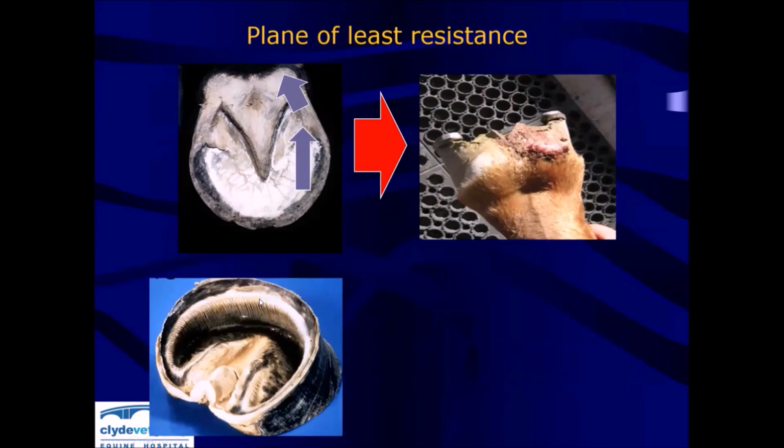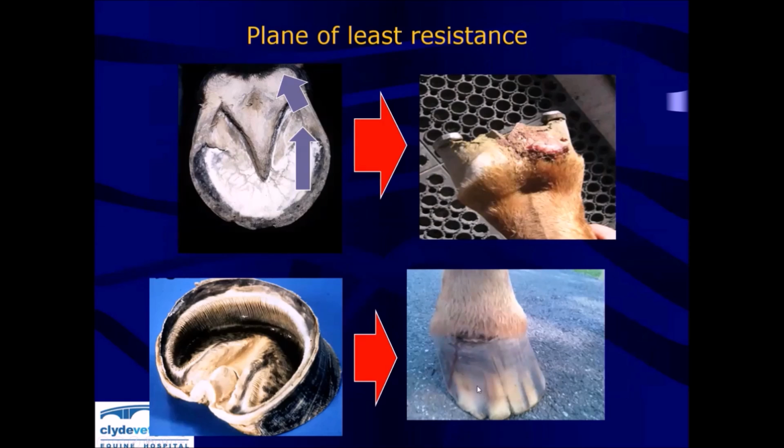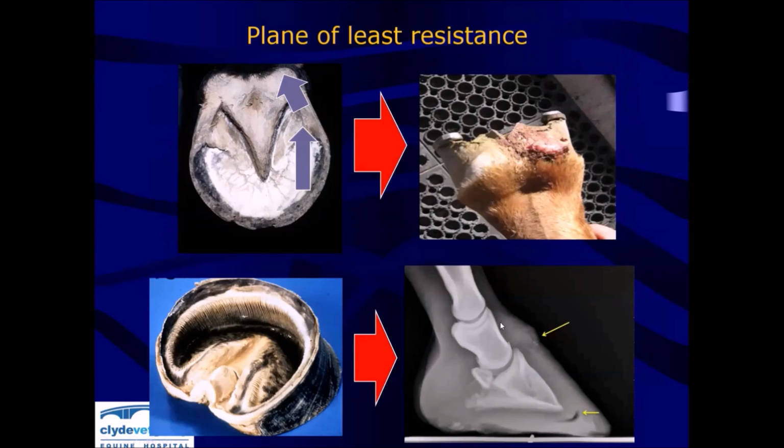If it is at the level of the white line, the build-up in that area there, so this is generally on the solar aspect, then the abscess plane of least resistance will be up that stratum medium and will burst out at the coronary band. Again, I reiterate that is against gravity, bursting out at the coronary band. We can sometimes have the luck of seeing these abscesses here. So here's the abscess building up. It's got bacteria producing gas, so we can see that black on an X-ray, and it will track up and burst out there at the coronary band where the second yellow arrow is.